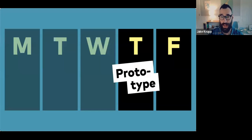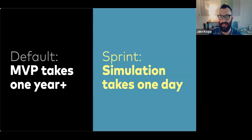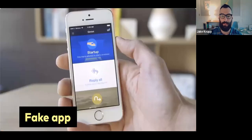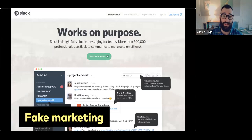On Thursday, we prototype. So we've got a solution or maybe two or three solutions to prototype. And instead of building that minimum viable product, which was still a smart philosophy, still a good idea to do later, we're going to create a simulation in a day. So something realistic looking that's just sort of a facade. And this might be a website. It might be an app. It might be marketing for something. It might be a sales deck.